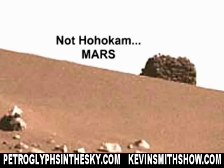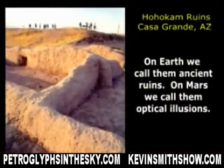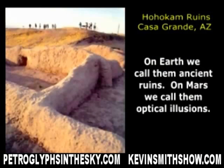But I do want folks to understand that these were very sophisticated people. Sometimes they built into pit houses, and sometimes they simply dug back into the crest of a hill, as we see in this picture. Now, if we see a picture of this, if it's a satellite photo, everyone says, oh, that looks like ancient ruins. Now, if you see a picture that looks like this and it's from Mars, they say, oh, that's geological. That's just some geological formations. It just happens. It's an optical illusion. Well, okay. And I've got some beachfront property to sell you in Phoenix, too.